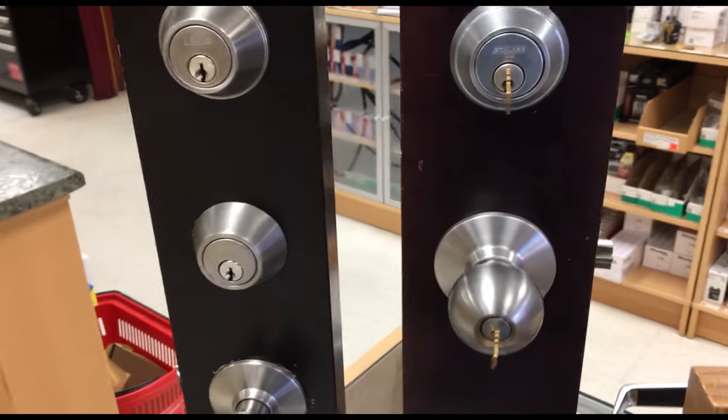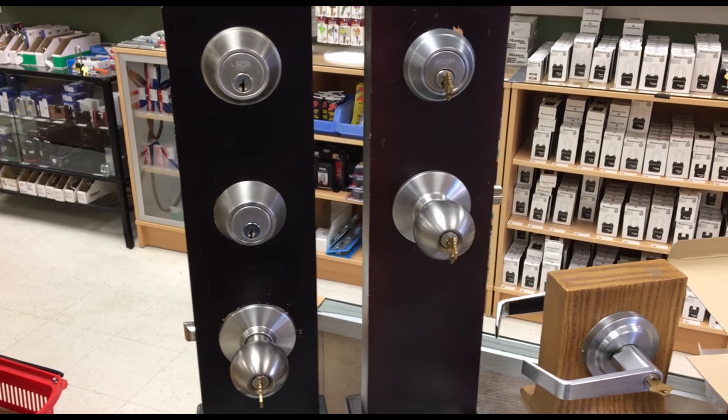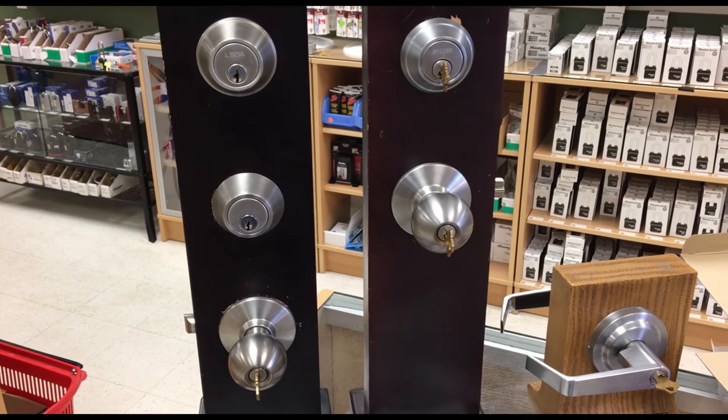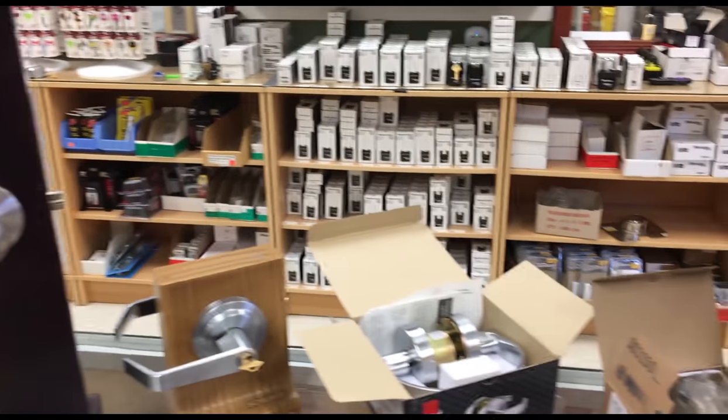And commercial has a minimum grade quality, so it's grade 2. You can go to grade 1, but it gets very expensive. The grade 2 is excellent, and I use that. It's the top of the line that we use for grade 2 product here for commercial.